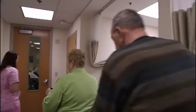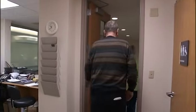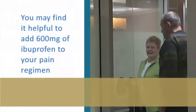If you do not have a history of bleeding ulcers and can take an over-the-counter pain medication, at the direction of your doctor, you may find it helpful to add 600 milligrams of ibuprofen every 8 hours to your pain medication regimen. How soon after surgery should you have a bowel movement?